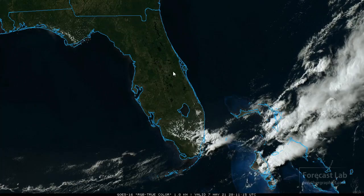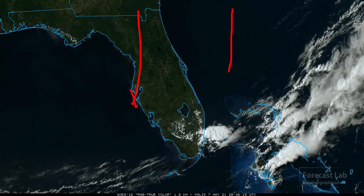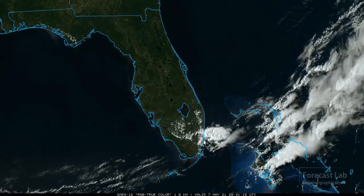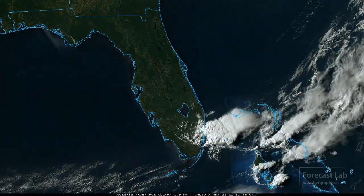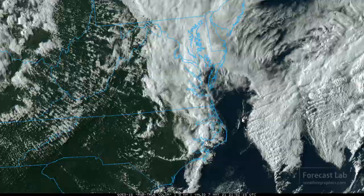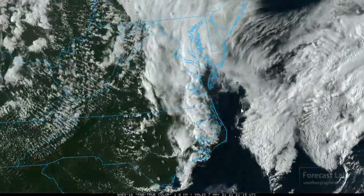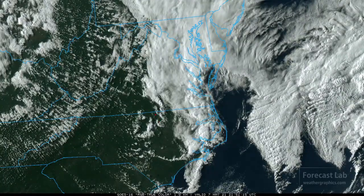Florida looking unusually clear at this hour due to the infusion of cold, dry air into the state, but down around Miami, some storms going up in that region, and that's along the remnants of that front extending back out across the Bahamas. Cold air advection continuing over Virginia and the Carolinas, and some of the instability along that boundary producing some anvils, some shallow cumulonimbus clouds in that region.